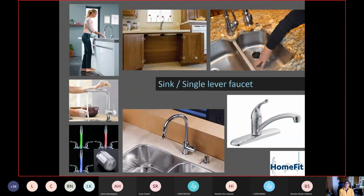Starting with the sink, in the upper right corner, instead of going with an 11-inch deep sink, you might want to consider going with a 5 to 5.5 inch deep sink if you're looking to remodel. The other thing you want to do is have the drains located more towards the rear of the sink versus the center of the sink, which again is more typical. By doing that, if you go to the upper middle photo, you can see where you have an opportunity to get the plumbing more towards the back.